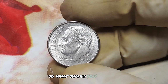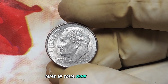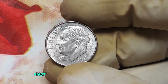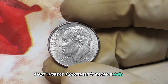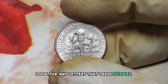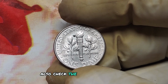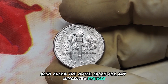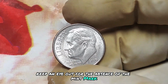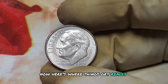So, what should you look for if you want to find a valuable 2015 dime in your own pocket change? Grab a magnifying glass and check these key spots. Inspect Roosevelt's profile and the date for any signs of doubling. Look for any letters that seem thicker than normal or appear to have a shadow. Also, check the outer edges for any off-center strikes. And, of course, keep an eye out for the absence of the mint mark, which would make the dime even rarer.